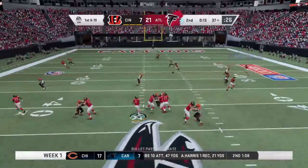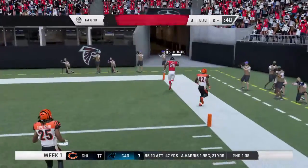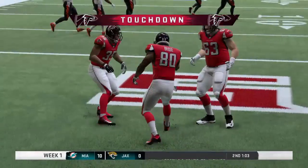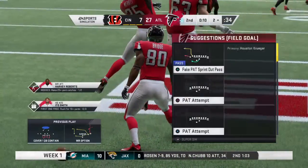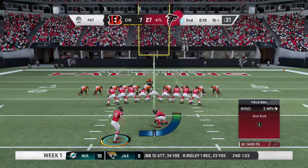Here's Mayfield. Oh, he's got a man wide open, complete. And he'll take it into the end zone. Touchdown, Atlanta. In for the score. And the Falcons push further out in front.